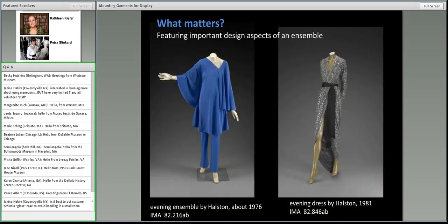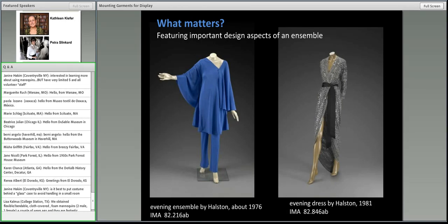So those are notes that we take as we're preparing and planning for how we'll mount the garments. And then going back just briefly to assessing what it is that we want to show, we think a lot about what kind of mannequins we have. And really, I think it all boils down to being able to use what you have most effectively. We are lucky, we do have a wide range of mannequins, but they're not always perfect.